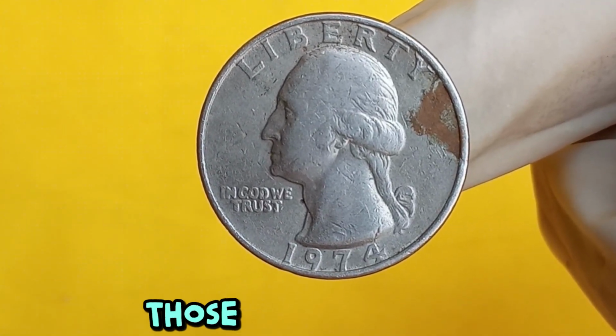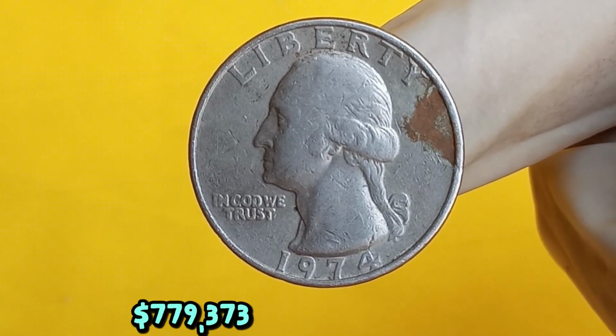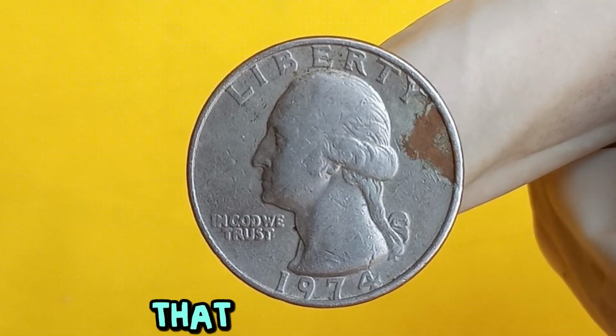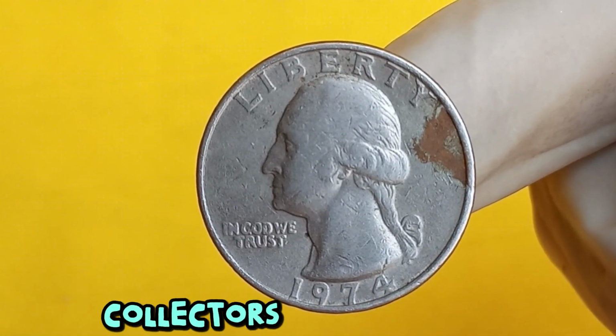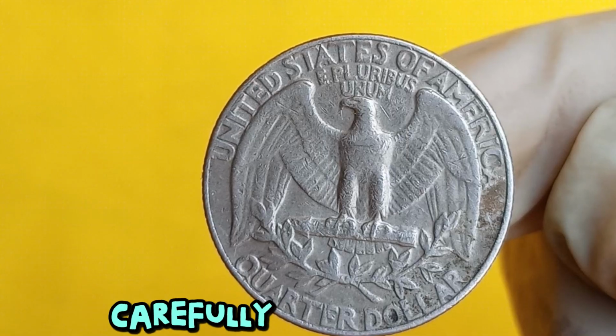But what if one of those simple quarters could actually be worth an astonishing market value of $779,373? That is the incredible possibility collectors and coin hunters dream about when they examine a 1974 quarter carefully under the light.